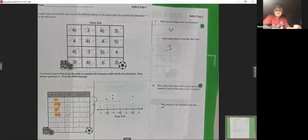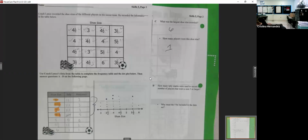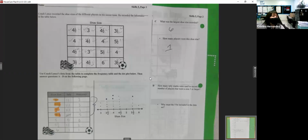Only 1 kid has a shoe size of 6. Is it size as in kids, or size as in toddlers? Is it in kids or in adults? Toddlers. Wait, did Emma just talk? I didn't know she could talk. She fixed her mic. I think it's kid sizes because adult sizes run from probably 5: 5, 6, 7, 8, 9. So probably kid sizes.